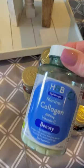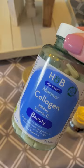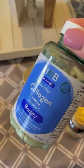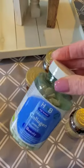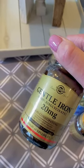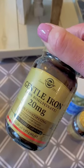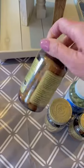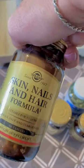I picked up marine collagen that does have a bit of extra vitamin C in, but as you already know from my previous videos, I take a high dose vitamin C tablet each day. So that's marine collagen. I also got gentle iron. I do take iron tablets every day. And again, 20 milligram, I think, is the highest dose that Holland and Barrett do. And I also picked up my skin, hair and nails formula that I use every day as well.